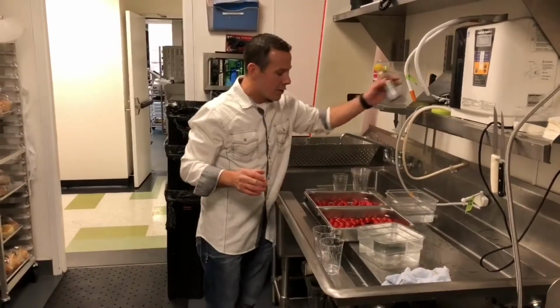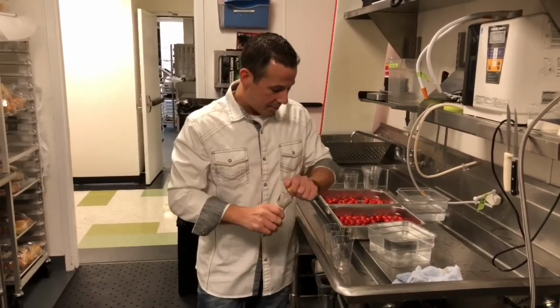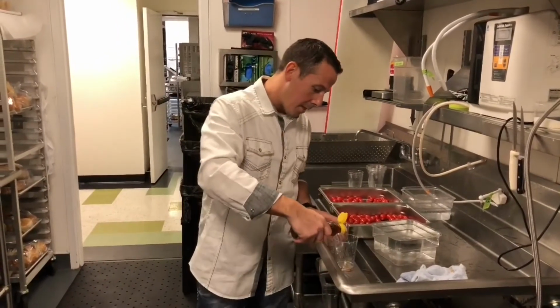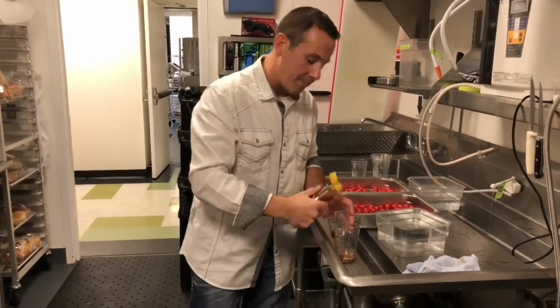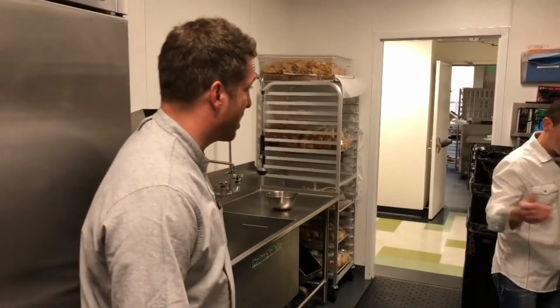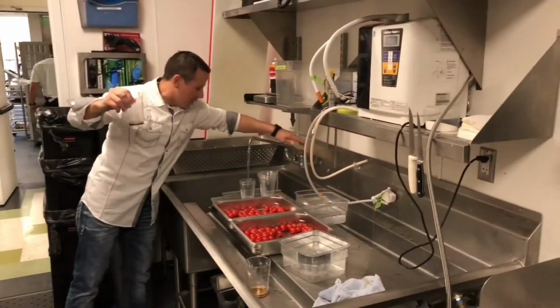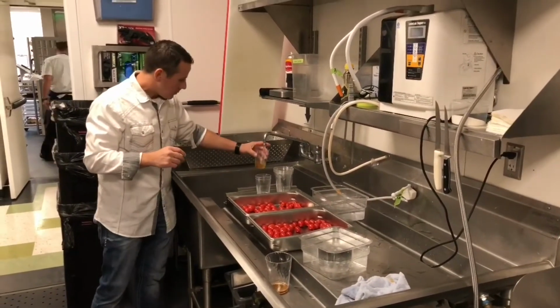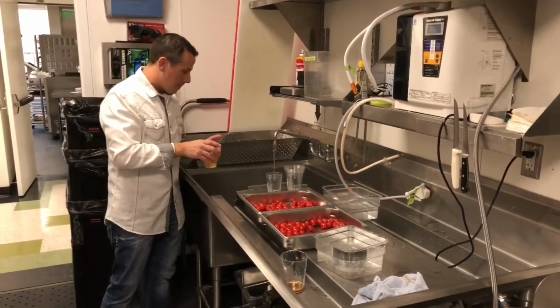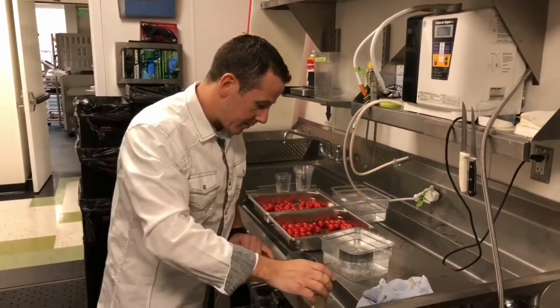And one thing I'm going to show you is, this is some sesame oil that I have here, and we already know that water and oil do not mix. Right? They do not mix. So what we're going to do is we're going to take this sesame oil here, and we're going to show you the tap water and that sesame oil simply do not mix.